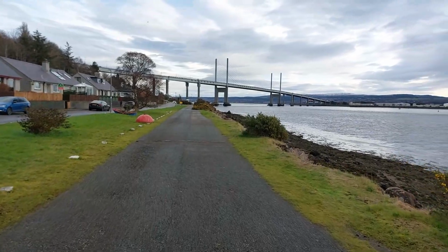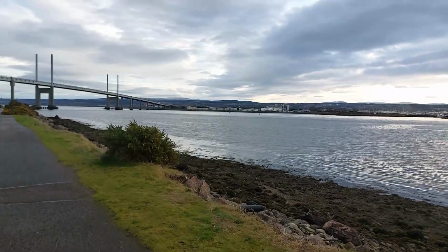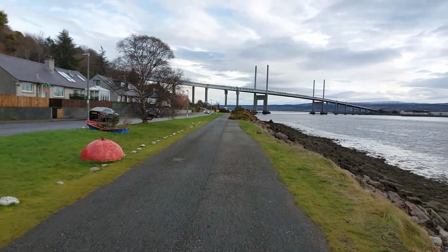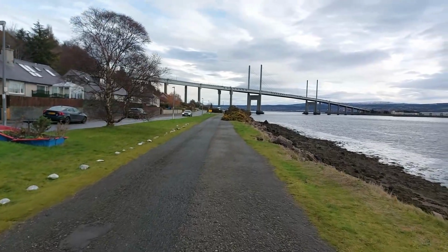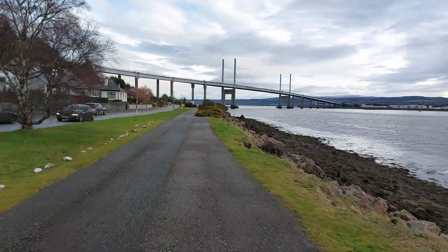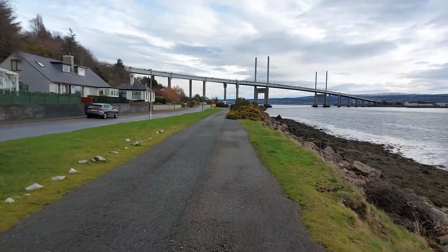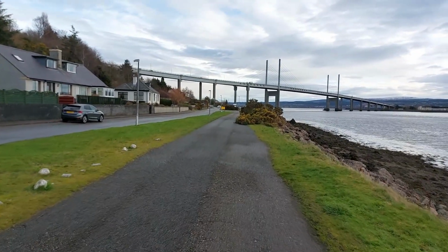So just as we walk down here, looking to the right there, this is classed as the Beauly Firth. But once it passes under the bridge there, it becomes the Moray Firth. And then it leads out eventually into the North Sea. So it changes its name because the Beauly Firth, this side of the bridge, backwards leads all the way down into Beauly. And you can see the bridge now, nearly the full length of the bridge that you can see there.